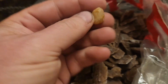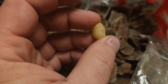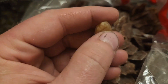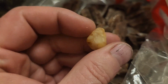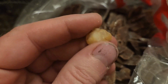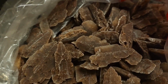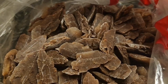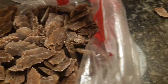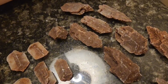Still ain't figured out what this little stone is. We were pulling them out of the ground maybe 10-12 inches deep, and the only rock we were even seeing on the whole place was just a few of these every now and then. But as promised, I'll give you a little bit of a review of what all came out of all this. So here you go.